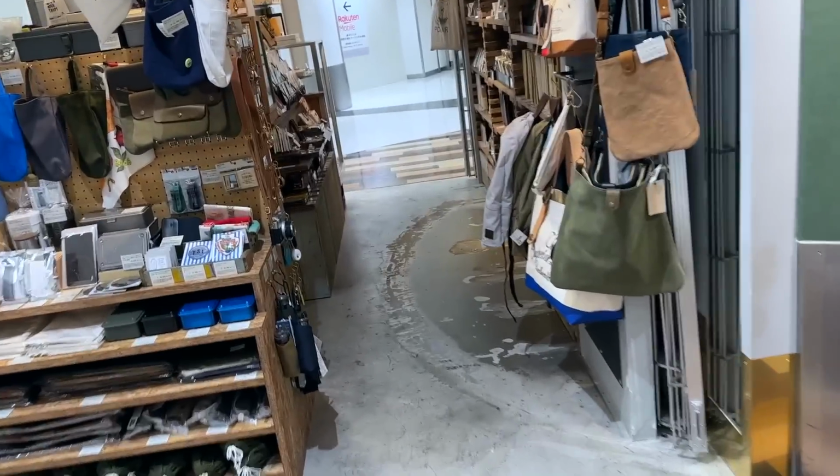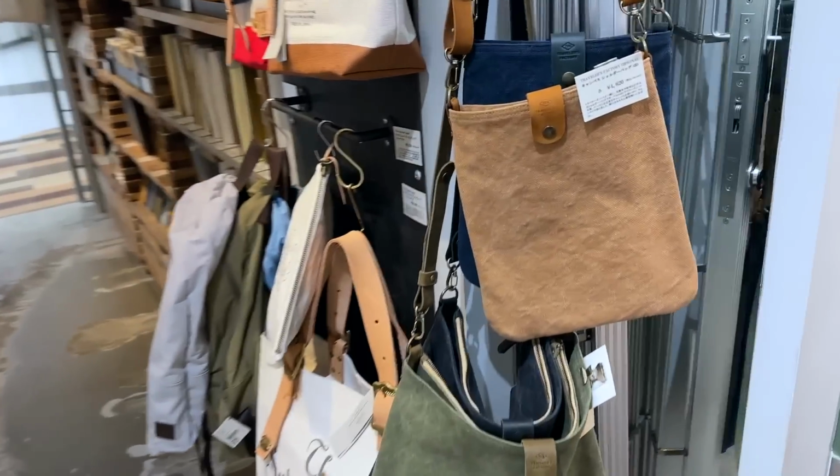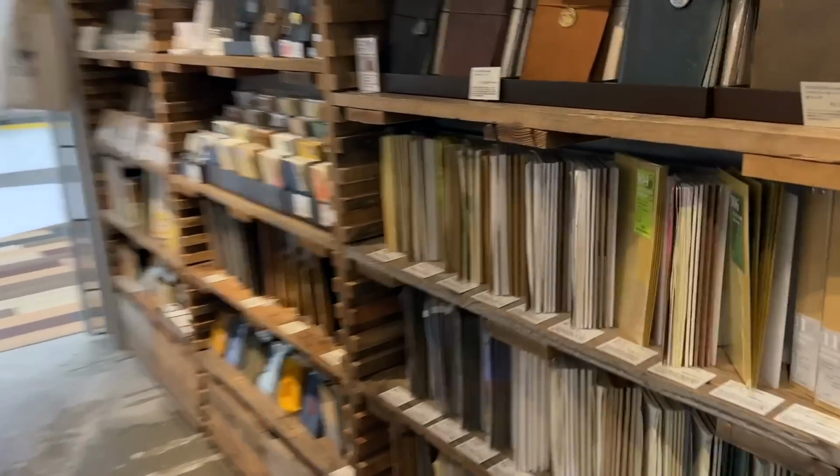Now let's take a trip to the Narita airport, which was my last stop, and see what I got there. Okay, we are now at the airport. And I'm gonna grab some stuff.